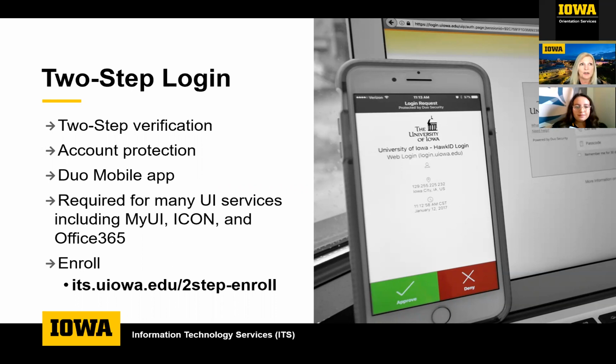Okay, so let's talk about security. We're going to be talking about security a lot during our time together today, because as we all know, there are lots of bad actors out there that are constantly trying to steal our identities and steal our information. So one way that we protect ourselves at the university is we use a service called two-step login. What it does is it takes a device that only you own, like your cell phone, and it provides an extra layer of protection by using your device to log in to any university service.